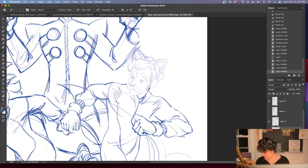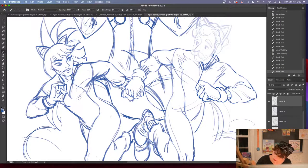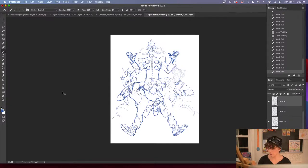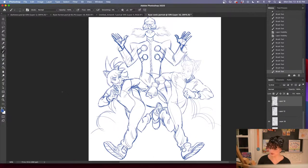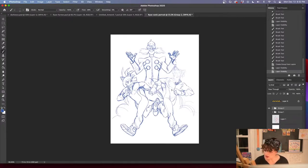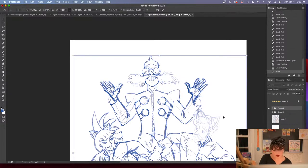And then I'm just gonna do a little hood, I think, on hers. Okay, I'm pretty happy with that. Cool. So now I'm gonna group all of these sketches together and put them in a folder. So now I can move them around a little bit easier. Oops, up his hair. My computer's working really hard right now.